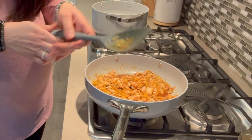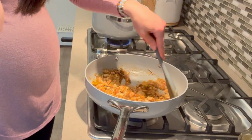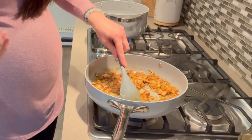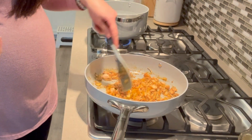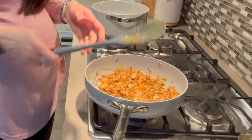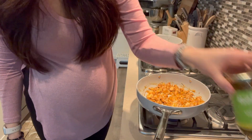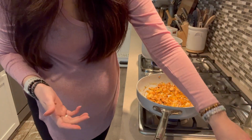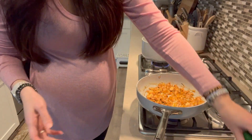So as you can see, it already is starting to look like shredded chicken, and it is really getting all of those flavors into the jackfruit to make it taste like chicken. That's the secret, you guys, all about the seasoning. Onions, sofrito, coconut aminos, garlic salt, and smoked paprika. That's my magic right there.